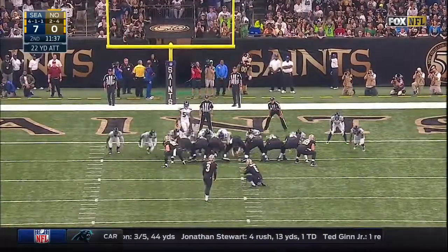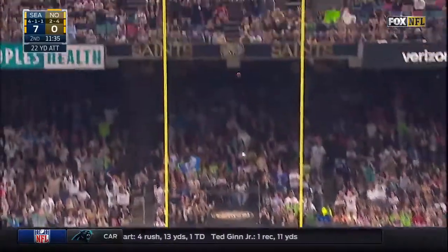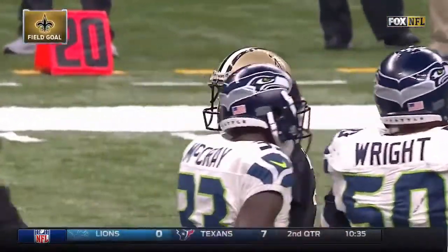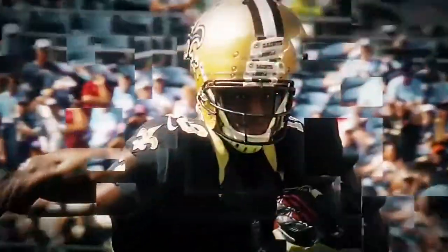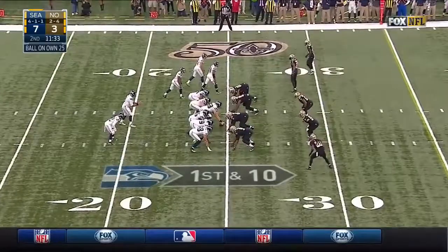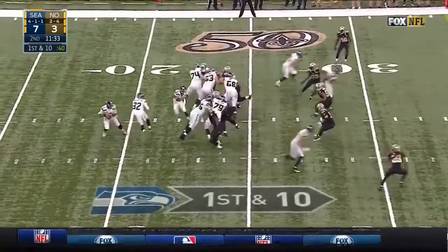22-yard field goal attempt for Will Lutz. He does kick it, and it is good. That long drive results in points, but it's just 3 points. The Seahawks lead the Saints 7-3. Seahawks lead right now 7-3 on first down.